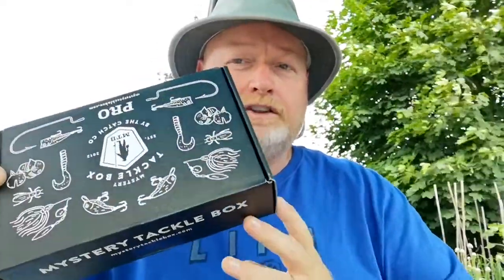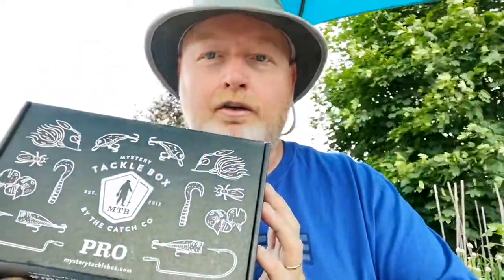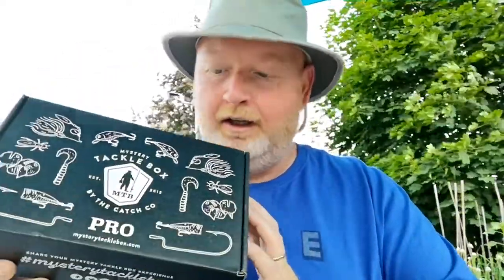And as a bonus, I noticed shortly after I received the first box that I received a notification that the second box was on its way. So I just received it today, so I'm going to pop that one open as well and let you take a look inside.